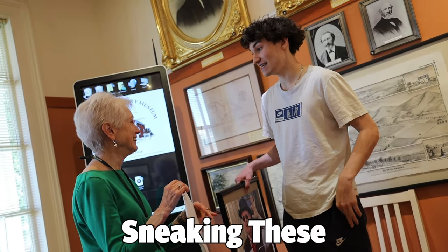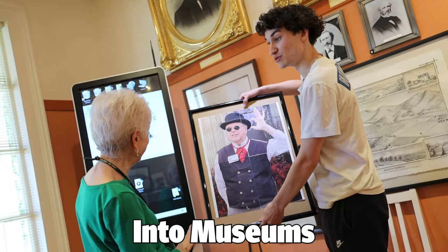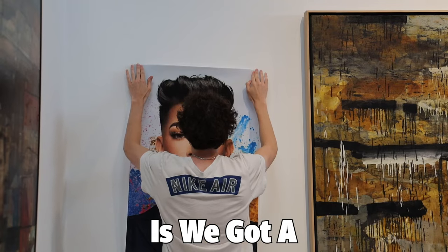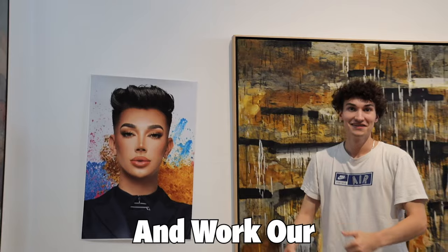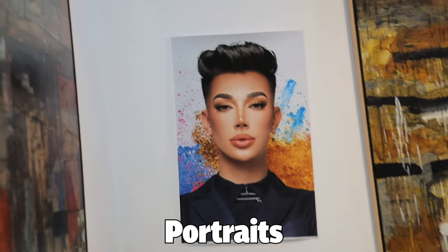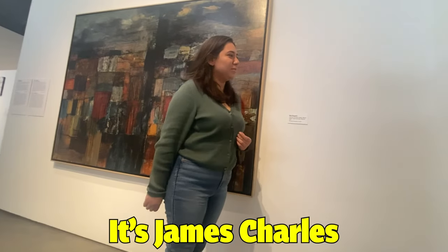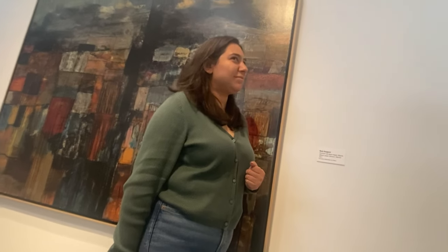But the problem is sneaking these massive portraits into museums is difficult. It's not gonna be easy, right? So what we decided to do is we got a bunch of different posters first and work our way up to employees' portraits. Oh, did you guys do that one? Oh, I didn't even notice that one. James Charles. Is that who it is? Is that James Charles? Bruh.